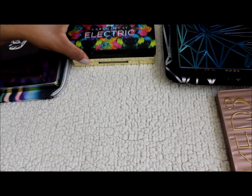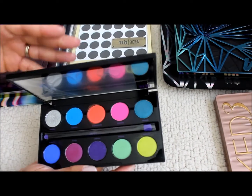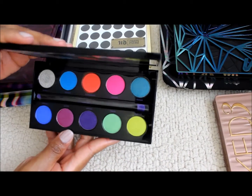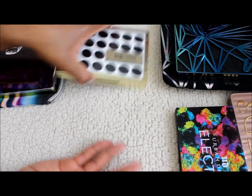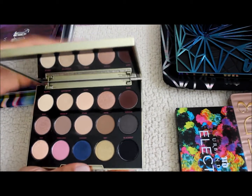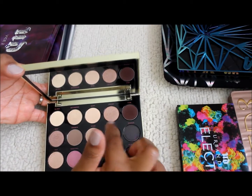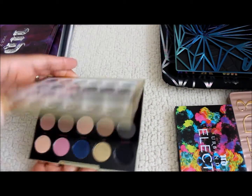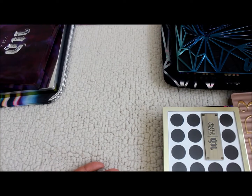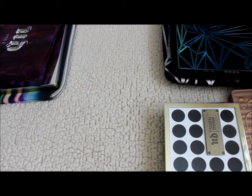Then I have the Urban Decay Electric palette, and this is what she looks like. Super pretty colors. Then I have the Gwen Stefani palette, and my favorite row is this one, and then like these two. Then I have 4 out of the 6 Vice palettes.